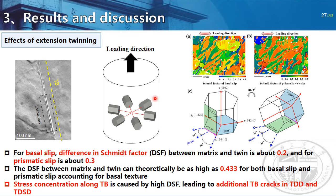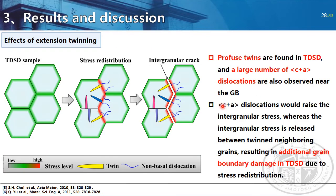From the EBSD result in the TDD mode, we can calculate that for basal slip, the Schmid factor difference between the twin and the matrix is about 0.2, and for the prismatic slip, it is about 0.3. That is, there is a relatively high deformation incompatibility between the two regions, which will cause a stress concentration at the twin boundary and lead to additional twin boundary cracks in the TDD and TDSD modes. The dislocation structures are also different in the three samples.